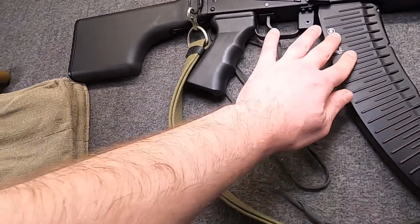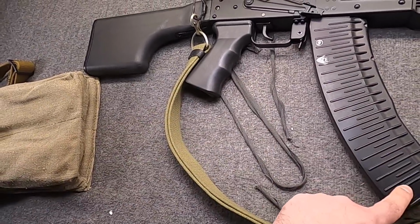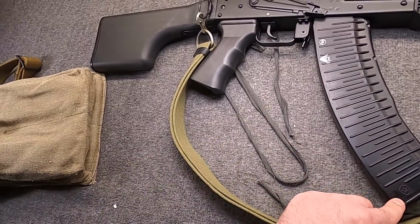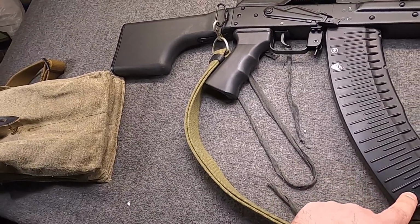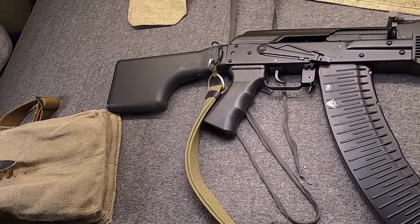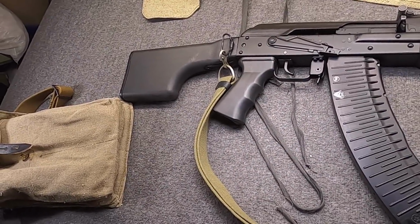Standard 45 round mag with the ridges. The 5.56 version looks similar to this, but is different, has a little bit different of an angle, and the 5.56 mags are actually quite rare. And of course this takes standard 30 round mags as well as the older Bakelite 45 rounders.